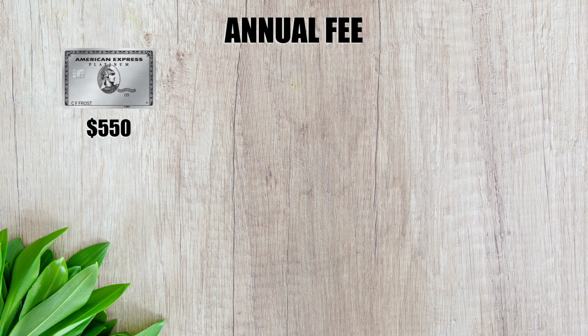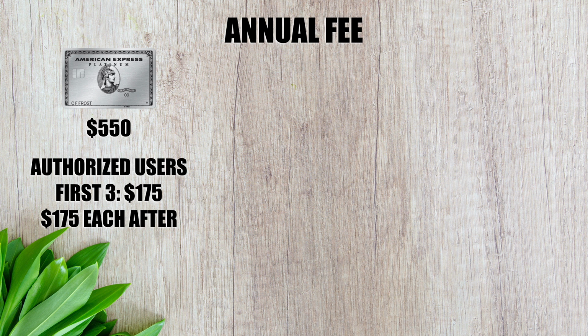The Amex Platinum card has an annual fee of $550 and you can get up to 3 authorized users for a total of $175. Keep in mind, if you add 1 user, you still pay $175. 2 users is still $175 and 3 users is $175. After the 3rd user, it's $175 for each one.